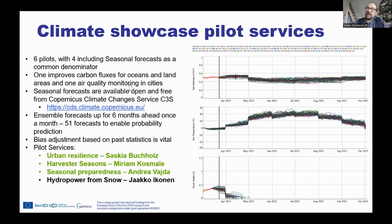Those are available from the Copernicus Climate Change Service, so almost all of us are using the climate change service seasonal forecasts. So usually an ensemble forecast of 6 months ahead with 51 members. And that enables probability predictions.